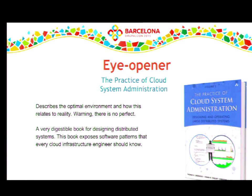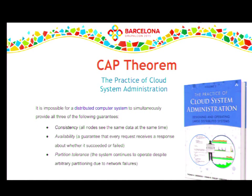So this book was an eye-opener to me, and I really recommend you go and get that book if you're into building infrastructures, cloud systems or distributed systems. I won't go into detail what it actually offers, but it tries to tell the most optimal story of a distributed system, even though those technologies might not exist today. It doesn't talk about technologies itself. So this is one of the theories that goes into that book.